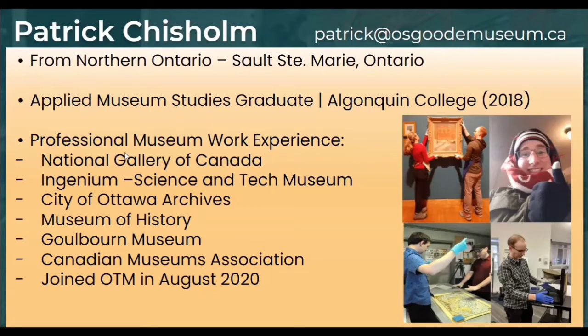So for example, at the National Gallery of Canada, I worked for the Technical Services Department, and you can see a photograph here in the top left corner in the National Gallery. At the Ingenium Science and Tech Museum, I worked in the Archives Division. This photograph here on the top right shows me inside the cold storage freezer moving some film reels for a project. The two photographs below are from the Goldburn Museum, where I'm doing collections care and also installing an exhibit. And of course, I first started at Osgoode Township Museum in August of 2020, and I've been here ever since.